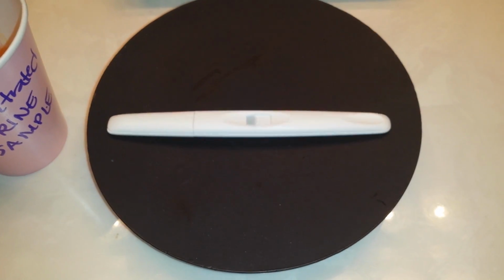Just put that trusty little cap on. Watch the blue line run across.